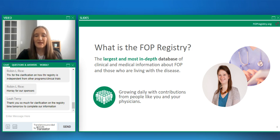The FOP Registry is updated occasionally with questions that many physicians in FOP find to be important in FOP research to further their understanding of FOP and improve care or clinical trials. Each survey that is completed makes a tremendous impact on the growth of our registry, which in turn has a great impact on our understanding of FOP.